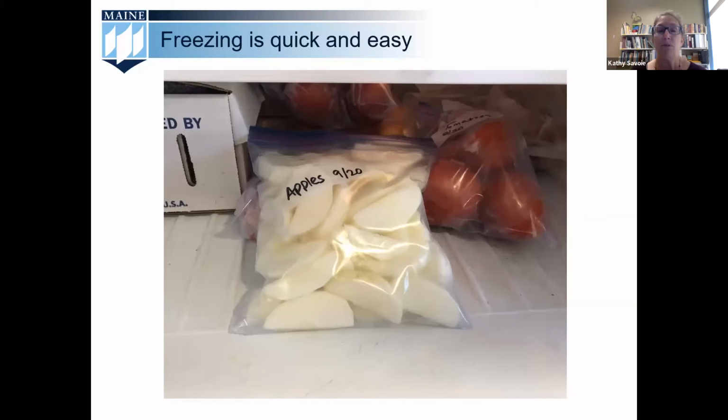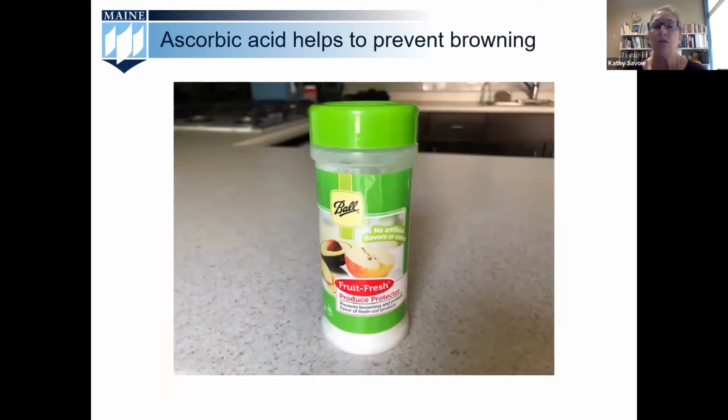Remember that apples will darken once they're peeled, so remember to use an ascorbic acid to prevent that oxidizing from occurring. A commercial ascorbic acid product known as Fruit Fresh will keep cut apples from oxidizing. Simply create a dip from the powdered ascorbic acid and place your cut apples into it as you work. So that's powdered ascorbic acid mixed with water.